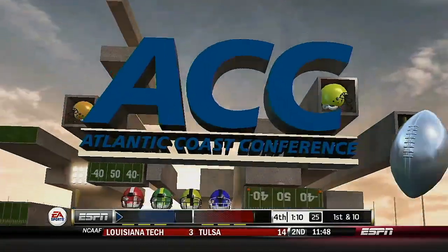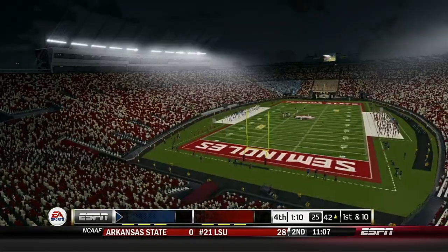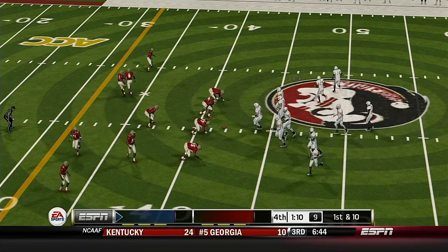You aren't going to convert many fourth downs against this defense. That's a really good stop. You know this is a real crucial time in the game. It could still go either way.